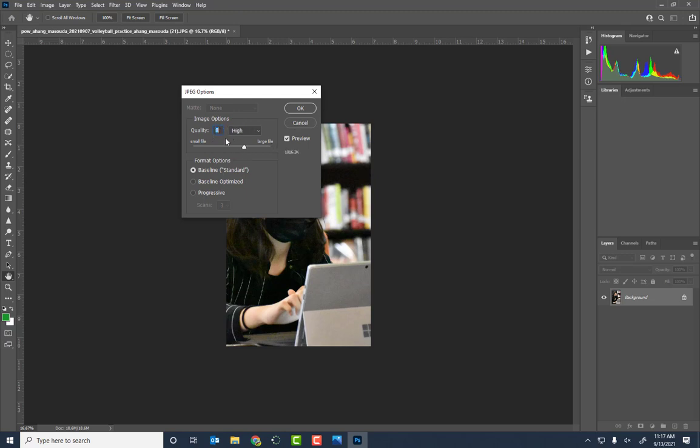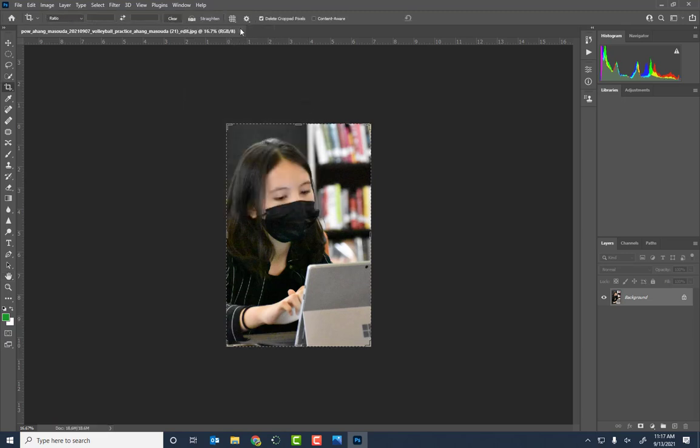Now, your computer might be set on 8 quality. Take it up to highest quality, that maximum baseline standard. So 12 baseline standard, that's the one you want. Okay, and I can close that down. That's what I would do with that picture.